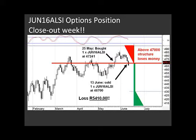Nevertheless, the futures close out is tomorrow. It's Wednesday, the 15th of June. And then this thing will finally be closed once and for all, and we don't have to worry about it again. And I can't tell you how excited I am for that day to come.